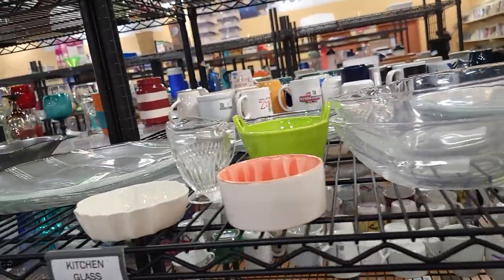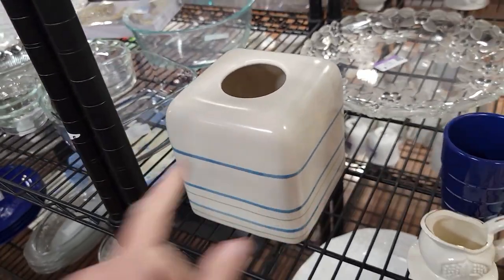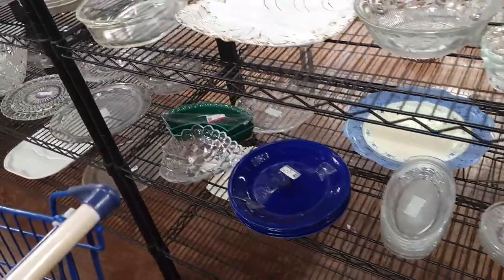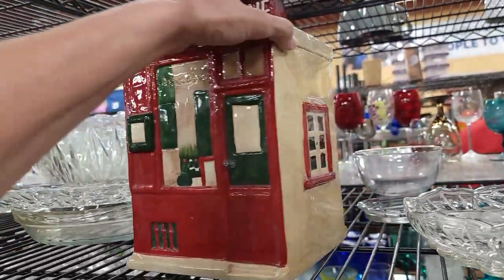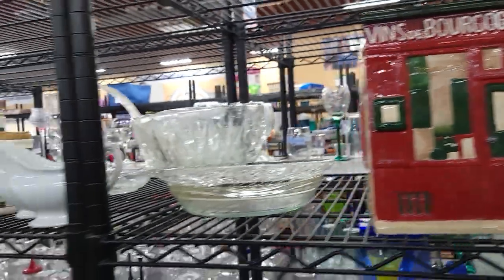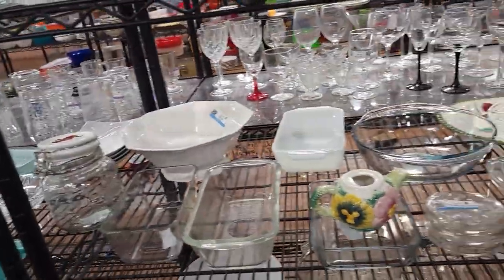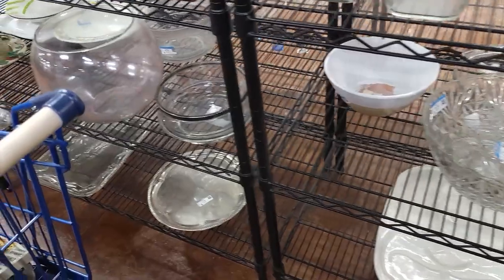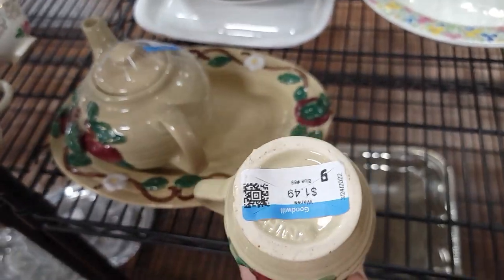All right, now we are in the kitchen stuff. Nothing too exciting yet. Vins de Bourgogne. I don't know. Why do I even try to say these names? It's a Sakura. I shouldn't, because I just butcher the French language so bad. I need to shop with Tiffany so that she can tell me the correct pronunciations, because she can do the French. Who makes you? China makes you.